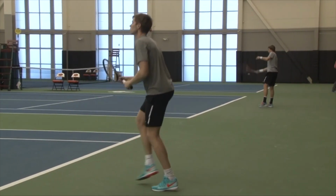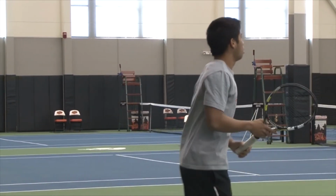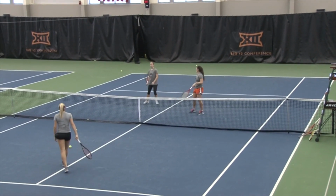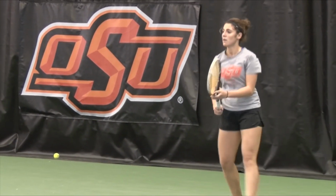Flying overseas to a mystery country might be scary, but for some, it's to start a new opportunity playing sports they love. The Oklahoma State tennis program is a diverse group of athletes. Both the men and women's teams consist of players from around the world. The Cowgirls have 5 out of 8 foreign players, while the Cowboys have 9 out of 10 foreign players.